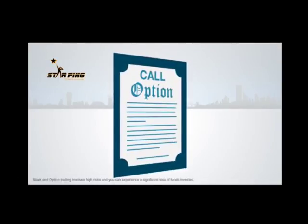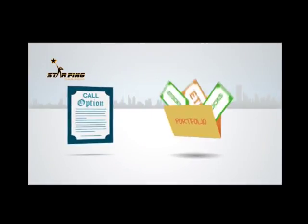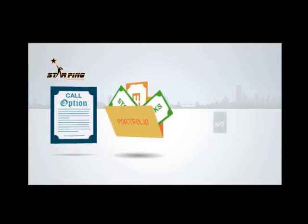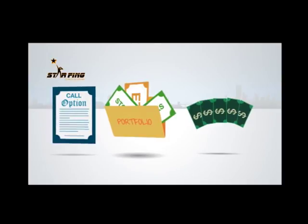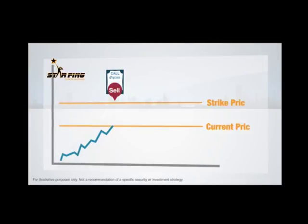A covered call is an option strategy that can help investors earn additional income on securities like stocks or ETFs that they already own. Many investors regularly sell covered calls to generate income because they have a higher probability of success than other option strategies. A covered call involves selling a call option above the stock's current price to collect a premium.